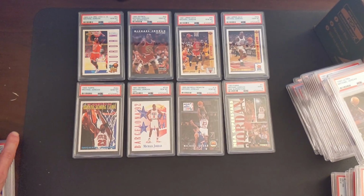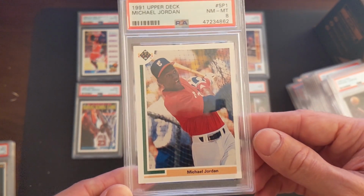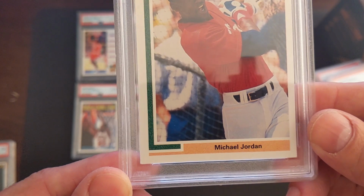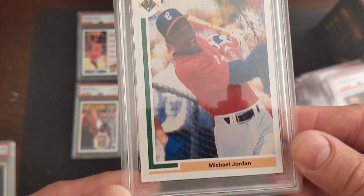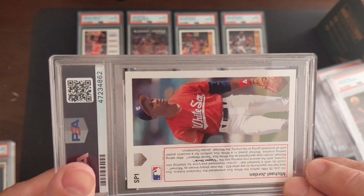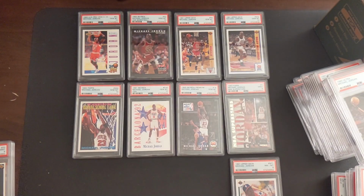Okay, and just a couple more here. A lot of people are familiar with this card. This is his 1991 Upper Deck baseball card, kind of his rookie baseball card. Came back as an 8. I'm actually surprised. I thought maybe it'd get even lower than an 8 because I think there was some soft corner there. So I'm actually kind of happy with an 8. I would have loved a 9, but I thought it could have graded lower than an 8 even. Remember pulling that one out of a pack.